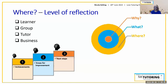That's an area that they might want to do some more work on, and therefore the next steps could be that in the next tutor session or the one afterwards, we're going to do some more practice on quantitative chemistry and some pesky mole calculations. Whatever it may be, it's specific to that learner and what they need.